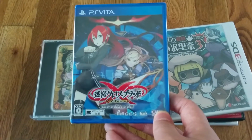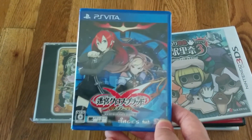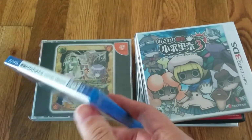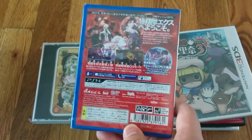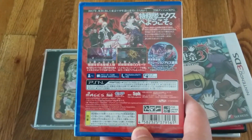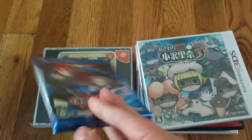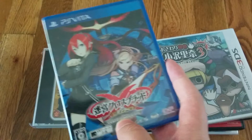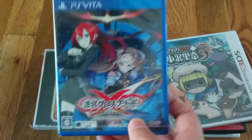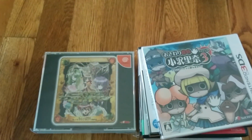This is Make-You Cross Blood Infinity Ultimate. So this I had on pre-order, and so I was actually waiting for this to come out in order to consolidate my packages. And this is the enhanced version of the Xbox 360 version. So that's why you got the Make-You Cross Blood Infinity Ultimate. So by experience, and it was a reasonable price.